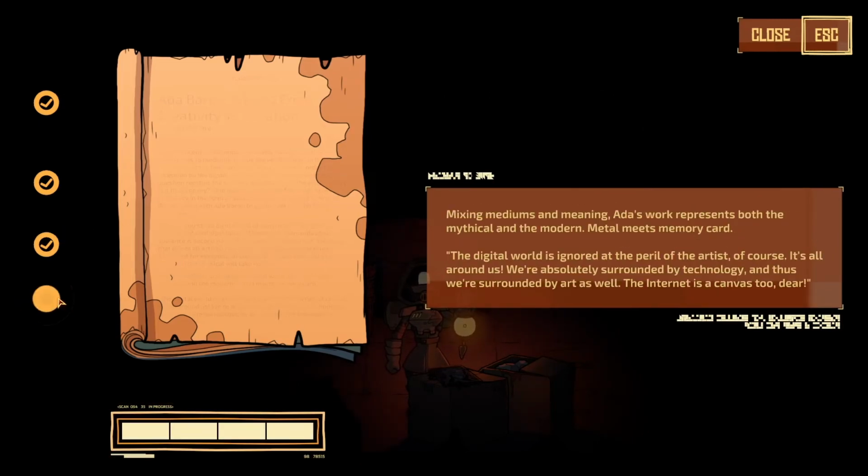Mixing mediums and meaning, Ada's work represents both the mythical and the modern. Metal meets memory card. The digital world is ignored at the peril of the artist, of course. It's all around us. We're absolutely surrounded by technology, and thus we're surrounded by art as well. The internet is a canvas too, dear.